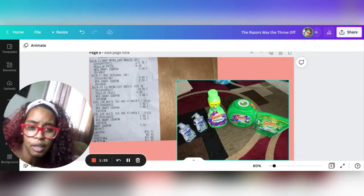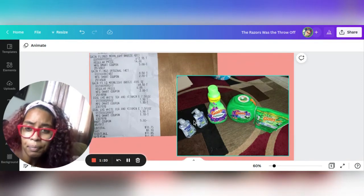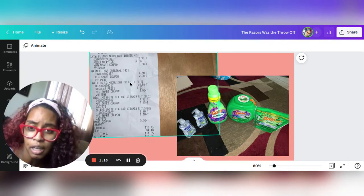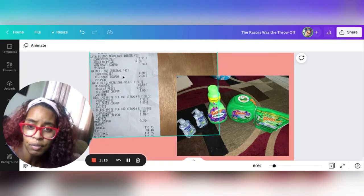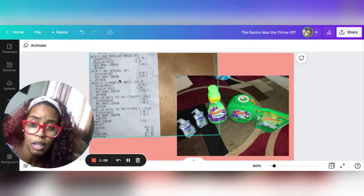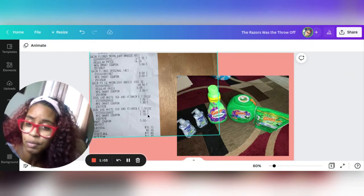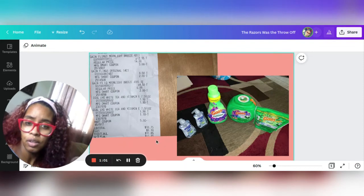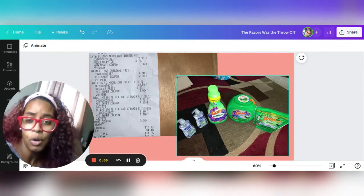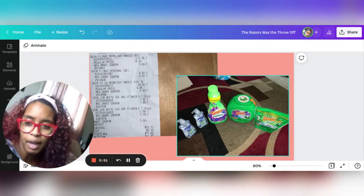I also wanted to show you guys this last deal. The last deal is 2 Dial hand soaps, Gain fabric softener, Gain Flings in a 42 count, and Gain Flings in a 14 count. This total came up to $11.85. Everything that you see on here had a coupon with it, and it definitely came down to a good price. So $11.85 for these 5 items is a plus, because I definitely would have ended up spending probably maybe $10 to $15 more if I hadn't.